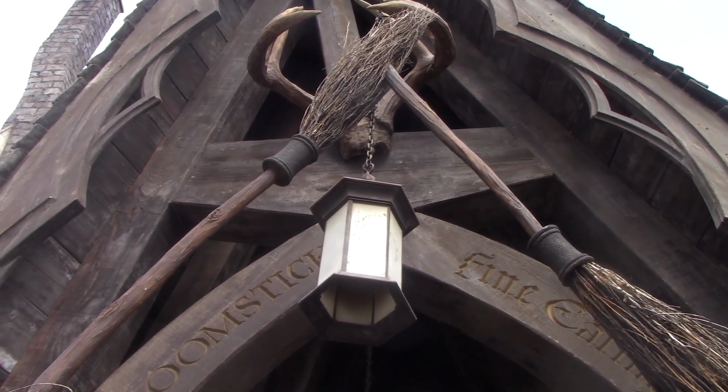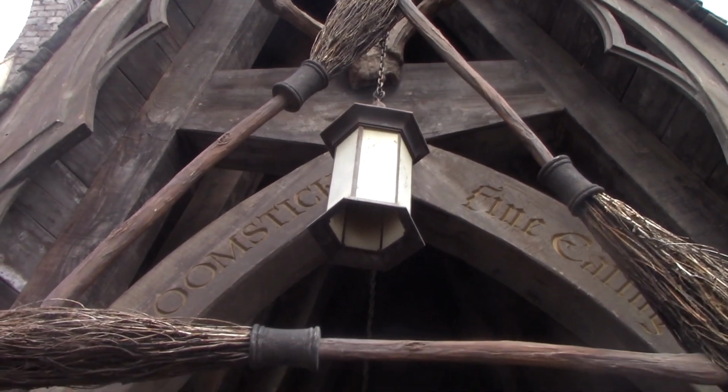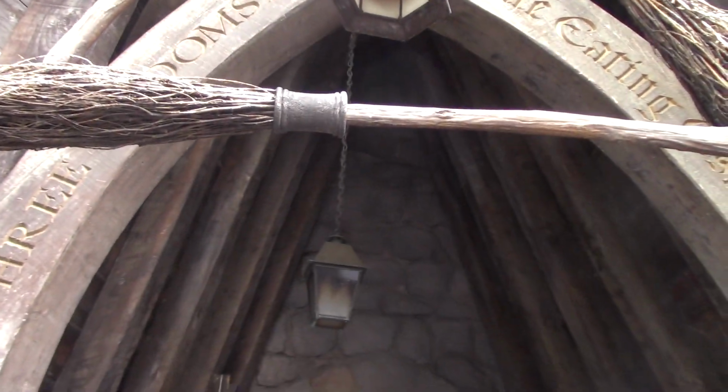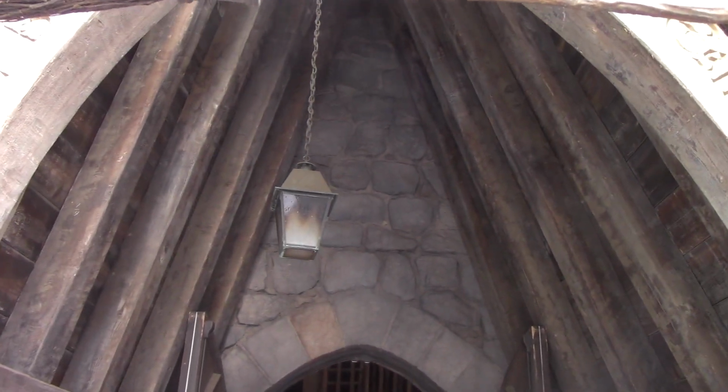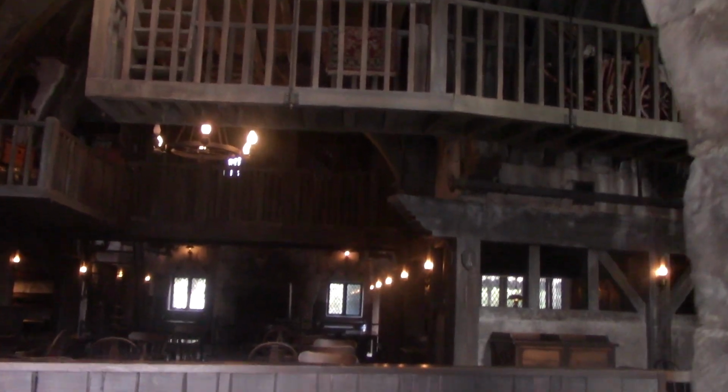About to head into Three Broomsticks to get some lunch while I'm here. It's been forever since I've been in Three Broomsticks. Here we go. Oh, they don't have the food displayed here anymore. They've removed all of them. That's where the salad used to be, right there.